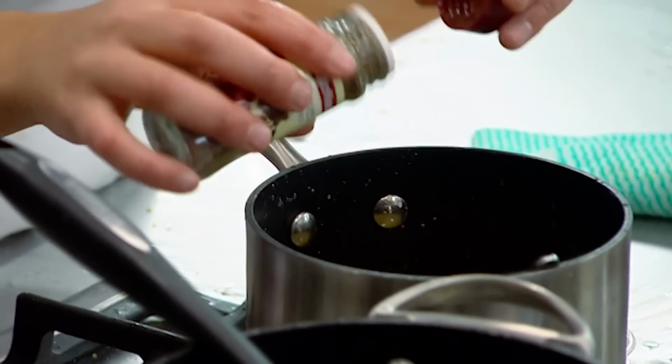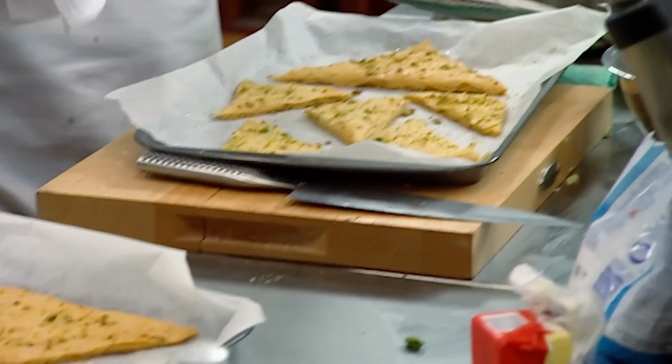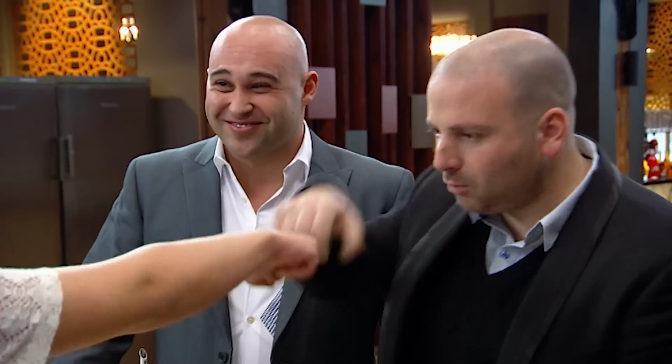So I'm making a baklava ice cream, hitting the citrus and honey and spice notes, and then using the filo pastry as a sandwich between the ice cream, and hopefully the ice cream will set in time and it will all come together. Danny, rock and roll. Thanks, mate. Too good.